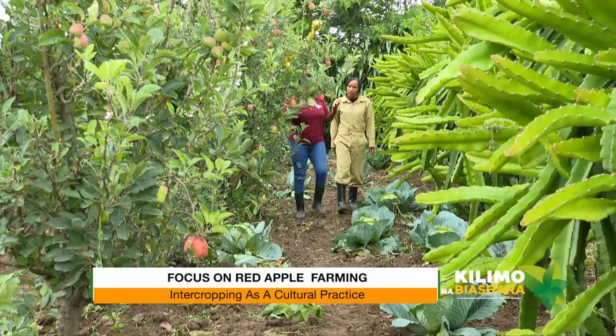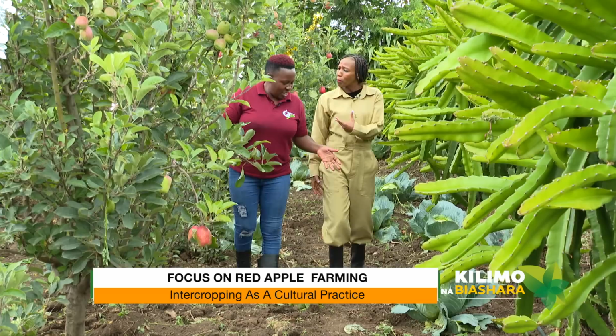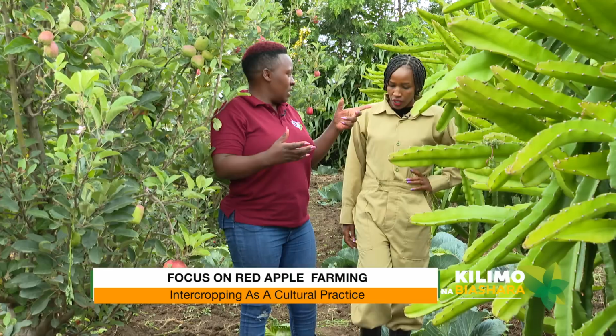But you can realize the soil, how it is. Yeah, it's a lot of manure. So what I was saying, manure. Look at that. So it's a lot of manure, and this is the beauty of apple. You intercrop anything. They don't compete for food. Look at the cabbage. That was easy. So the apples, you can intercrop with anything except maize. So it is a good cultural practice, because I see even this side, there's a lot of fruits.